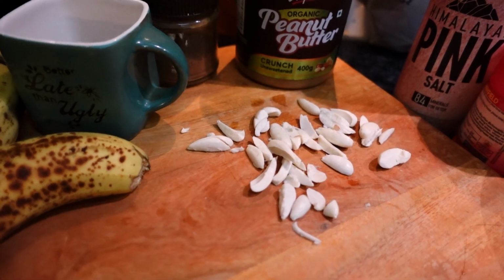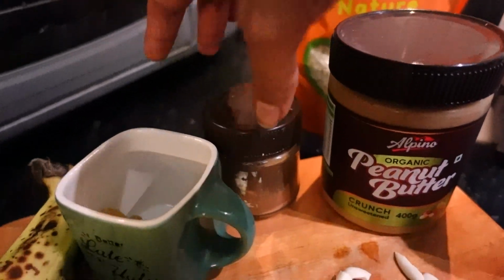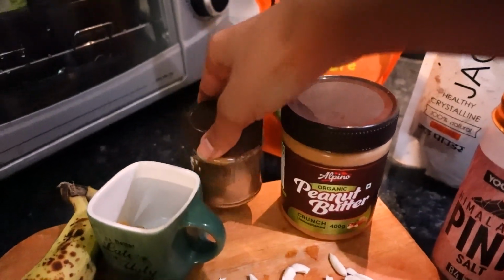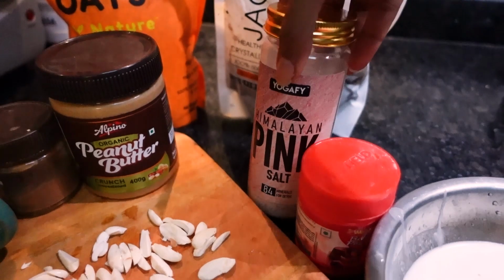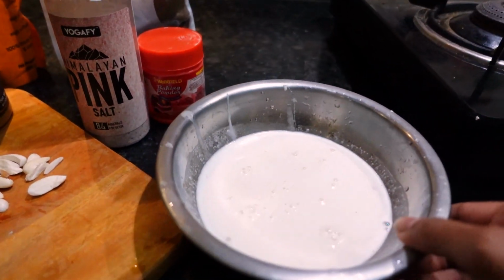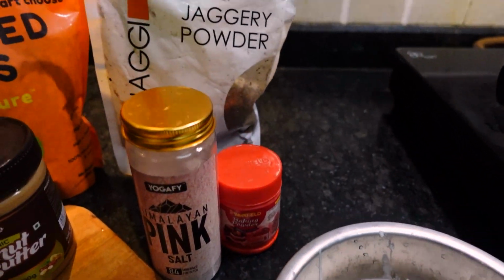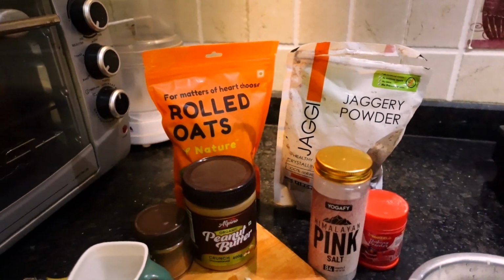Moving on, we are making some baked berry oats without berries because I didn't have berries at home. All we need is 2 ripe bananas, some chopped up almonds, some soaked up raisins, cinnamon powder, peanut butter, baking powder, rolled oats, milk and jaggery powder. Or if you have maple syrup, then nothing like it.